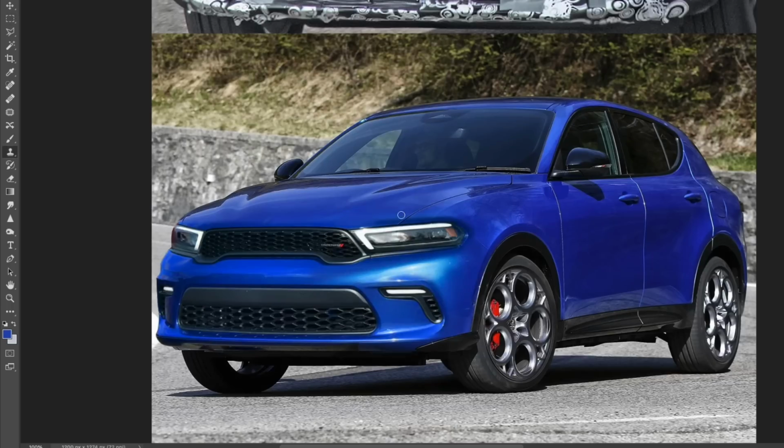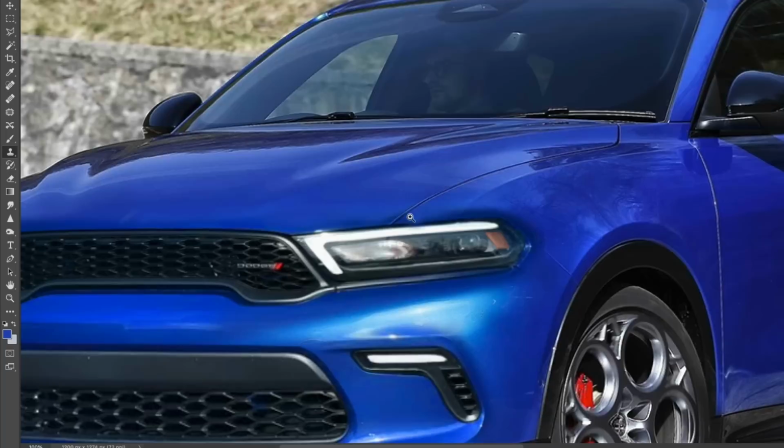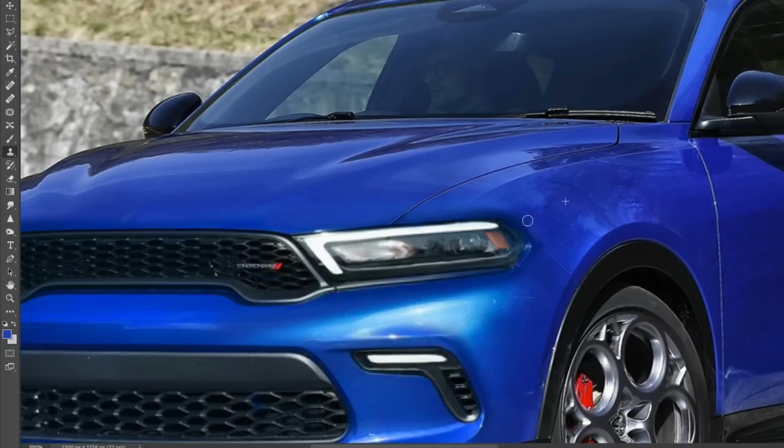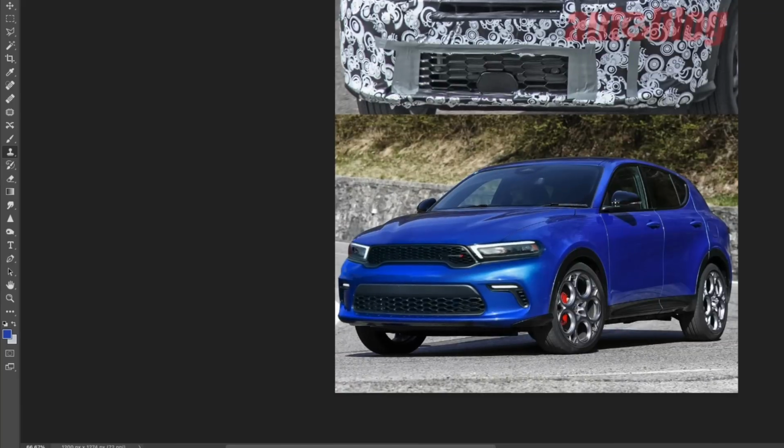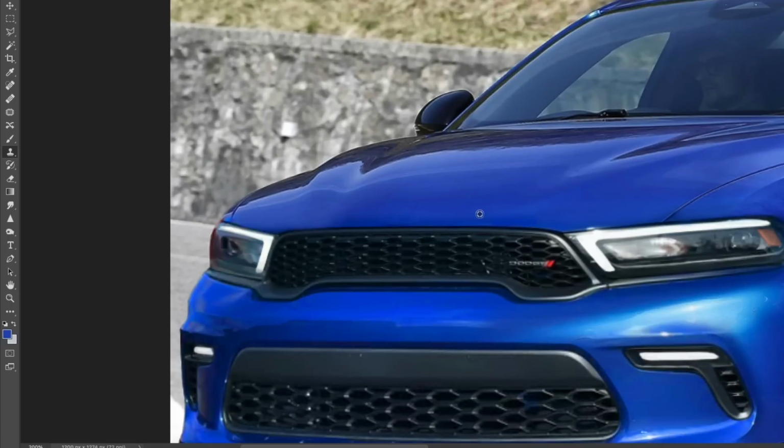But they're also working on an electric muscle car, and that's a car that I'm really excited to see how they're going to present, because Dodge is such an iconic muscle car brand that creating an electric muscle car, I think it's going to be a car that people either love or hate. I mean, it's going to be a very polarizing car. I can't wait to cover that here on the channel when that comes out.